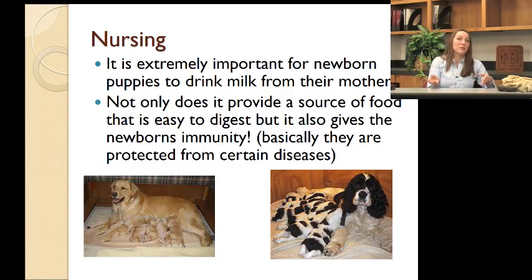You can't just throw them dog food that you would feed your normal dog. Their digestive systems, their stomachs and intestines aren't quite developed enough to handle that. And so they need something that's really easy to digest. And the mother dog's milk is that perfect thing. It's very easy on the stomach, and they can get all the nutrients they need that way.